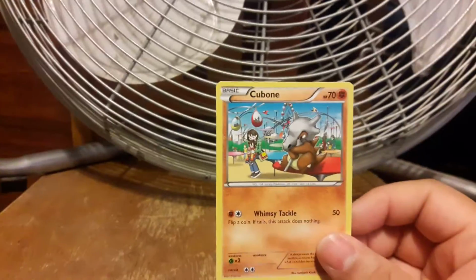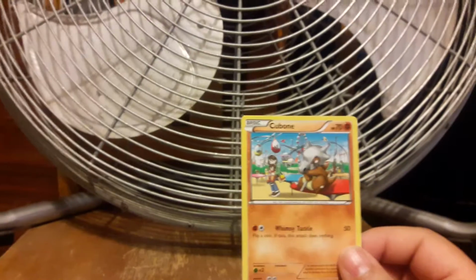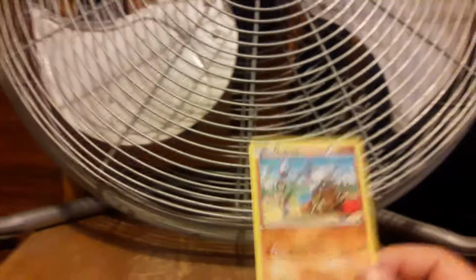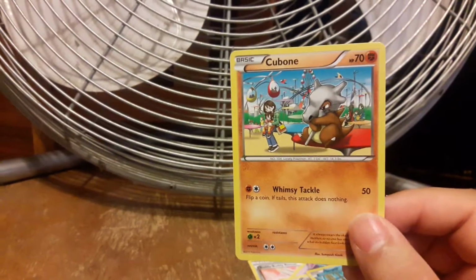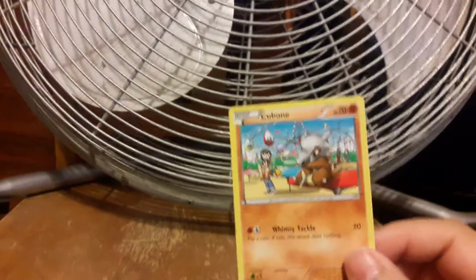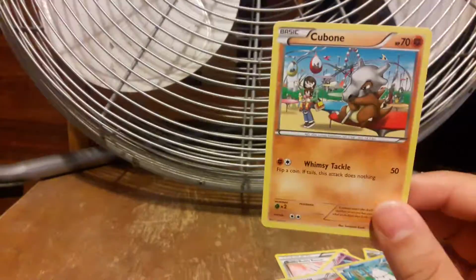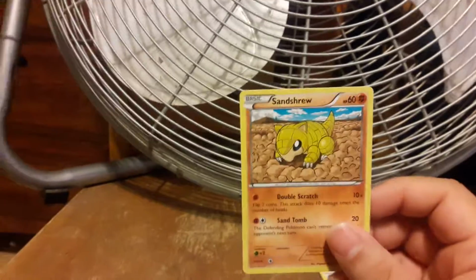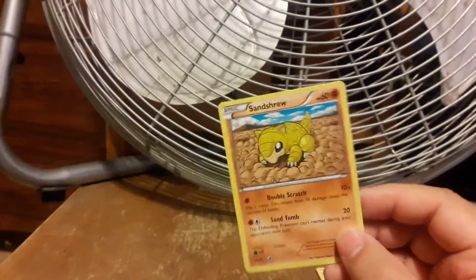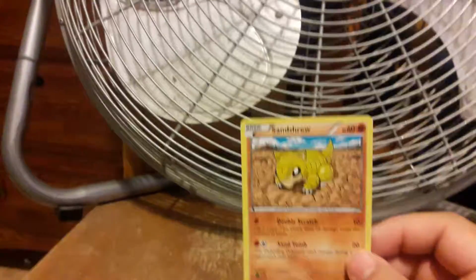Next, we have a Cubone. I remember Cubone. He always had that bone with him, too. He always made me cry. Alright, we got a Cubone, another classic. Love it. Next. Sandshrew! Another classic. I remember him. Dope. Sandshrew.